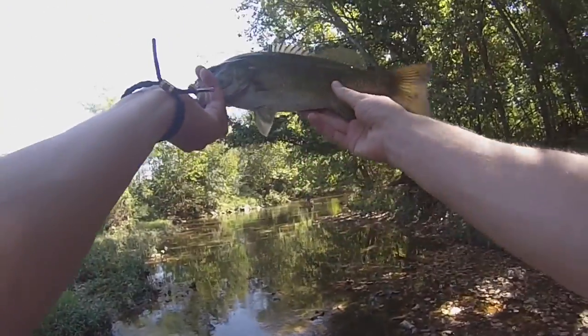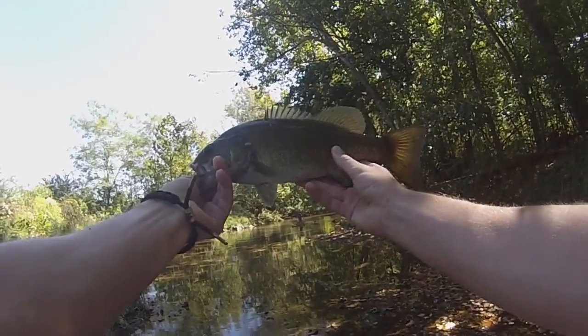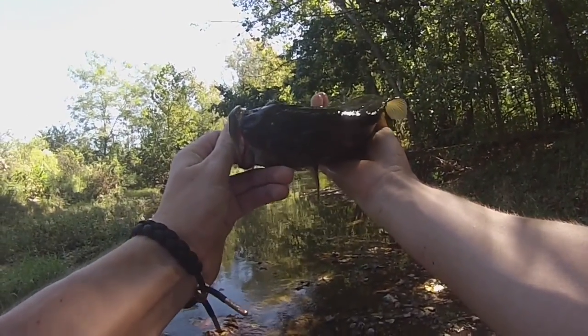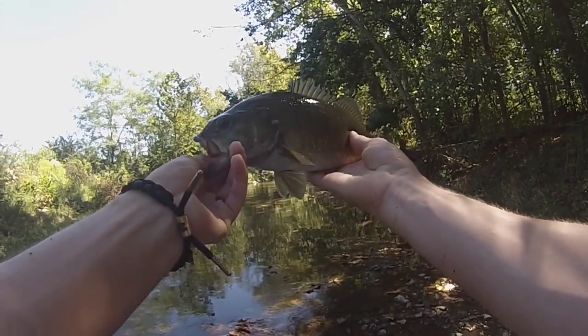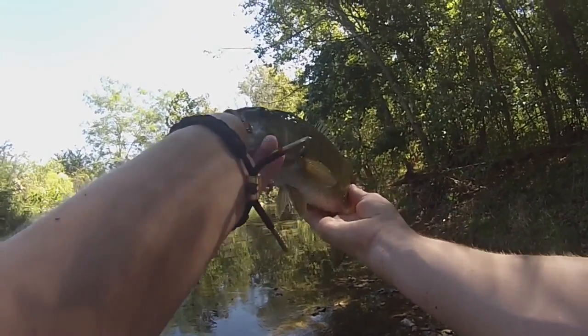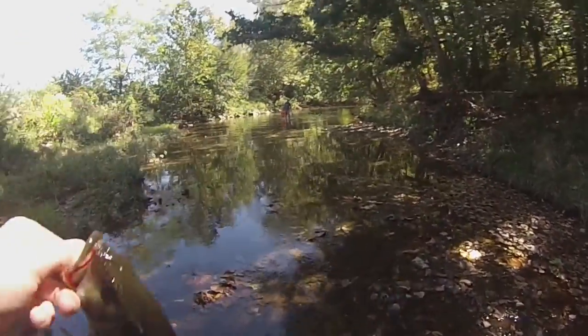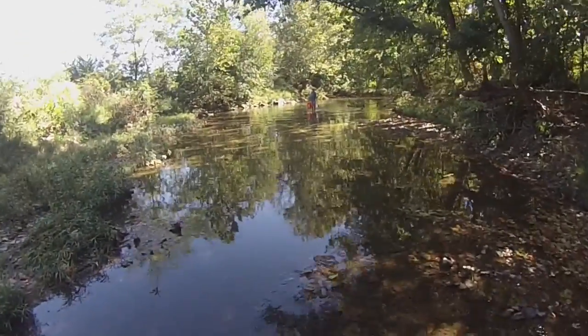Good hole down here. What is it? That's like a 2-pound smallie. Oh my god, dude. That's a good one. He was peel and drag too. Dude, that thing's a monster. Oh yeah, he's a creek monster.